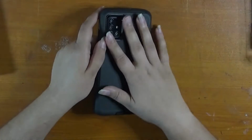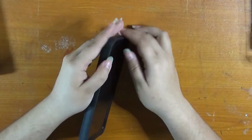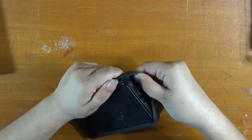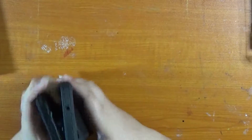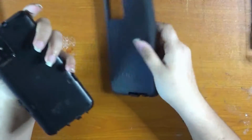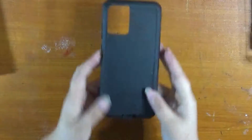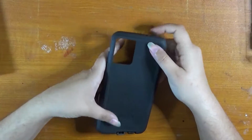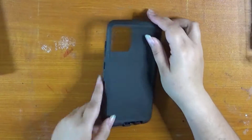So first I'm going to start with my phone, and in order to do that I need to first take my phone out of the case here. That way I don't ruin my phone. And I'm just going to be painting on the rubber part of it. This is an OtterBox phone case.